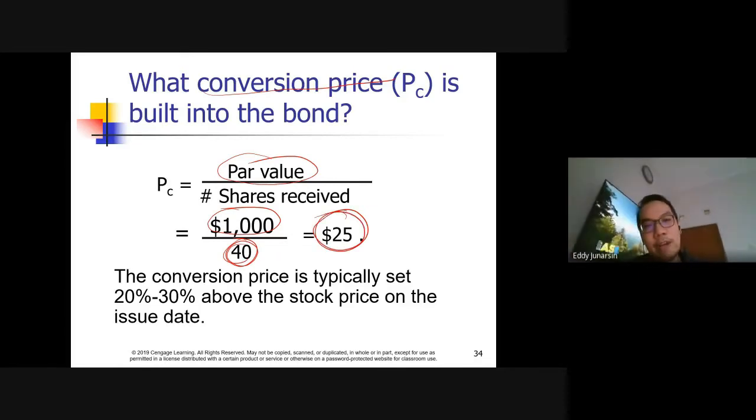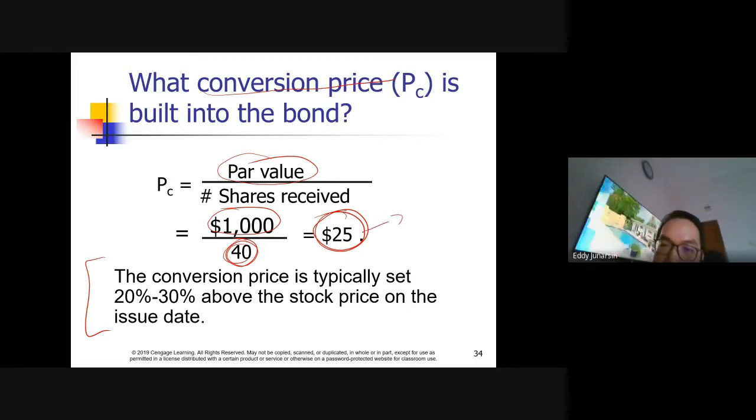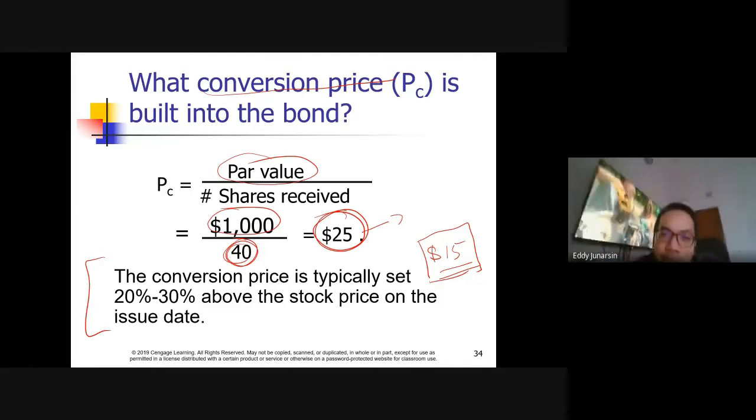But we could estimate this one. The conversion price is about 25, because the face value of the bond is 1,000, and one bond could be converted into 40 stocks. And similar to the case of the warrant strike price, conversion price is usually set at 20 to 30% above the current stock price. This is common sense. If the conversion price is 25 and the current stock price right now is 15, then you still have to wait. If you do it right now, you have to pay about 25 for a stock that is actually only 15, so of course you will not do it. This is quite normal and common.